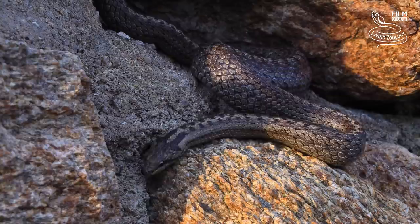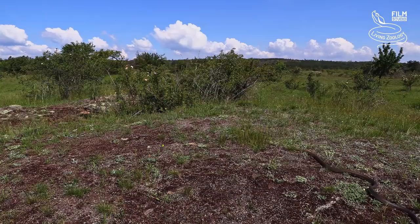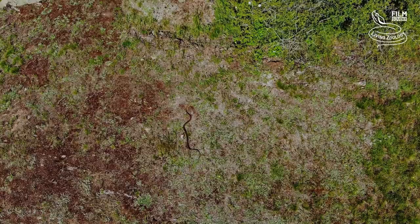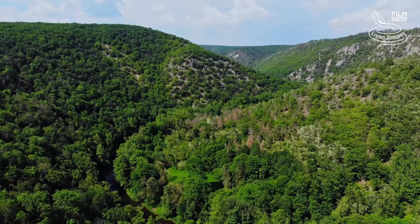Podyjí National Park is famous mainly for the presence of another very rare snake which thrives here. The Aesculapian snake is the longest snake of the Czech Republic, and it can rarely measure over 2 meters. Spring is a period of blooming, high activity, and breeding in nature. Breeding season starts also for the Aesculapian snakes as they move from a wide area to Chobez Vineyard, where there are suitable places for mating and laying eggs.